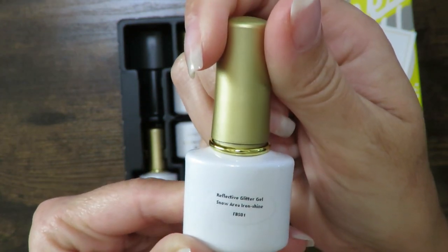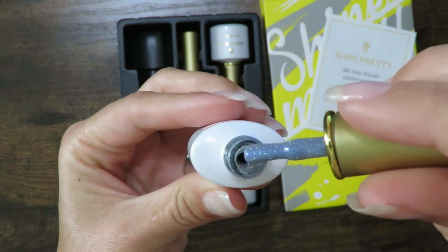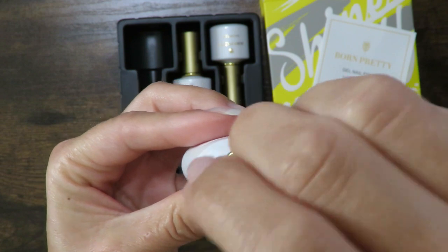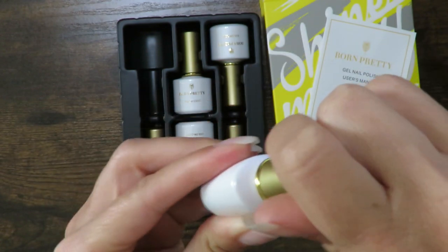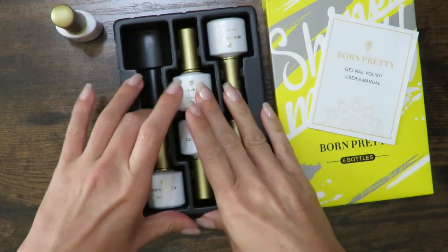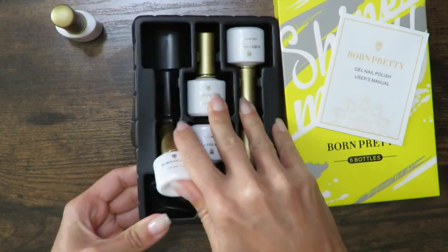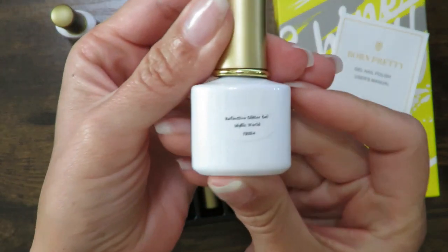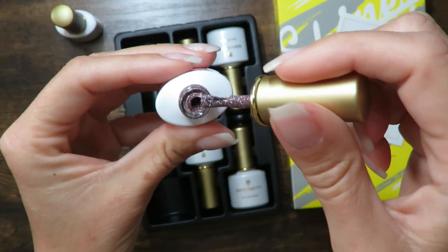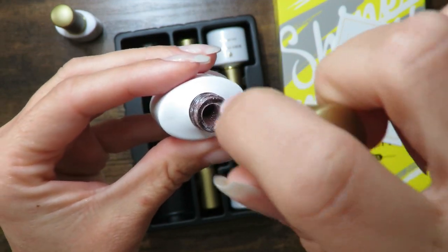So this one is, I didn't catch the name, but there it was. This is a sparkly, reflective, glittery blue. I chose to keep this one as one of the polishes that I'm going to use. This next polish here, they were a little hard to get out of the packaging, but there we go. So here's the name on that one, and this is a really beautiful, sparkly, purpley, pink, blue.